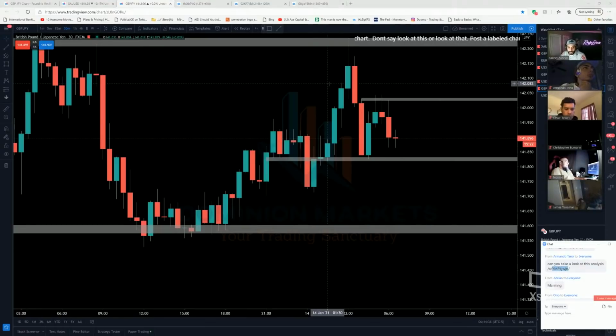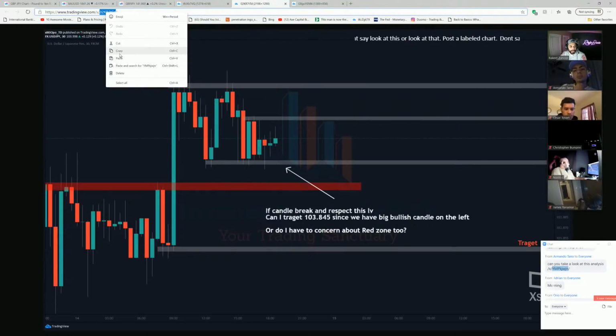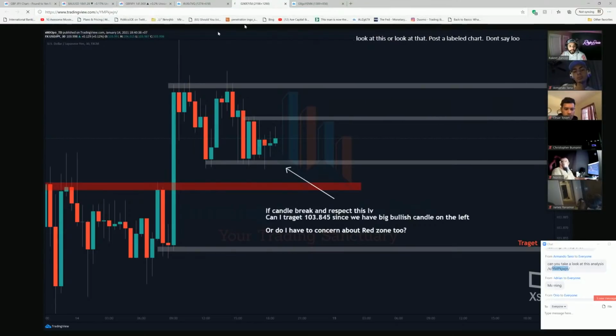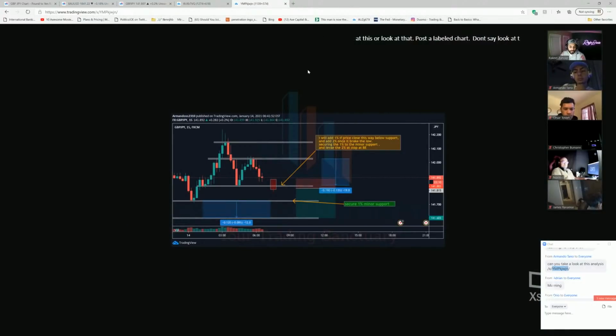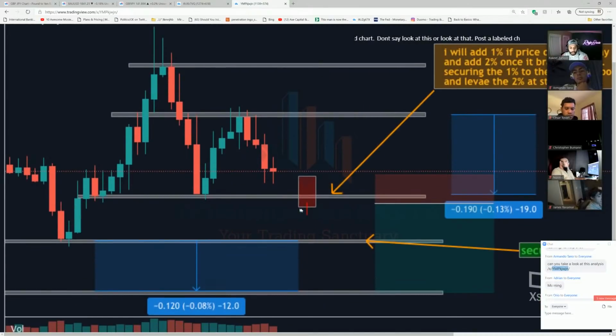Let's take a look at this analysis over here. We're going to focus on looking at more analysis rather than the trades taken, because looking at analysis helps us more. Pound yen 15-minute chart. So I will add 1%. If price closes below this way, yes, this is perfect. This is the way I would want to see a candle close, below support. Because if a candle closes like this below support, we know there's a high possibility for the next candle to continue down, especially if that candle breaks this low over here to continue bearish.